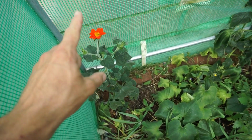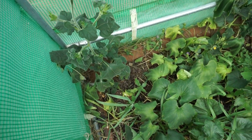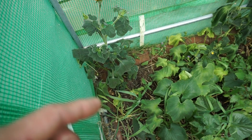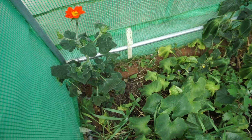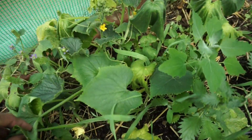And I've decided to keep one here and one over there in the polytunnel. We'll go over to that in a minute, but decided to keep them in here because I wanted to see how they're doing in the polytunnel. I might even get away with growing it out in here over the winter, but we shall see.